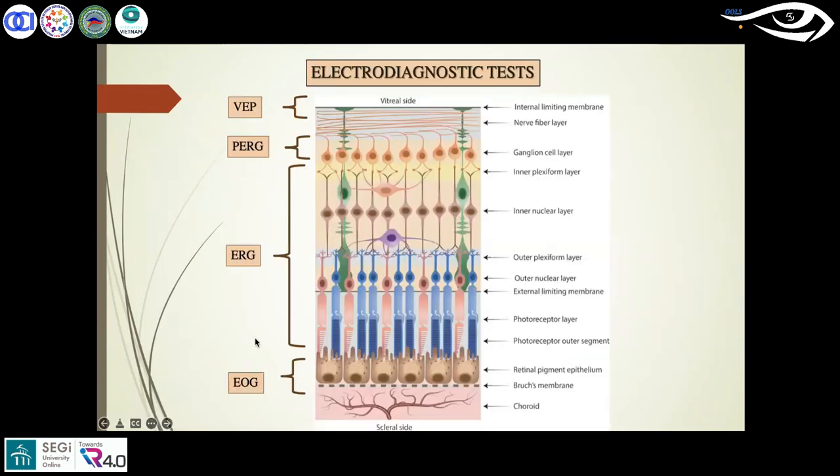RPE function is elicited in the electro-oculogram, the photoreceptor and bipolar cell function in the electroretinogram, the ERG, and the ganglion cell layer function can be assessed by the pattern electroretinogram. The nerve fiber layer and the optic nerve function are assessed with the VEP, or the visually evoked potential test.